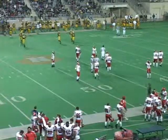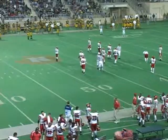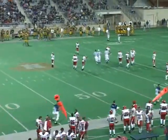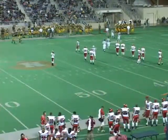We're seeing early how important Fred Wells can be to this offense. Last year he was voted the offensive player of the year for the team. And important, he's a leader out there. He's a veteran out there, a transfer from Eastern Michigan University too.